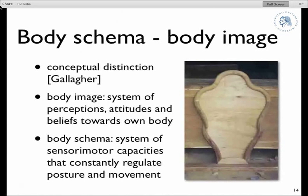Coming back to what I called body maps, Shaun Gallagher made a conceptual distinction between the body schema and the body image. Basically, he said that the body image is a system of perceptions, attitudes, and beliefs towards our own body, and the body schema is more a system of sensorimotor capacities that constantly regulate our posture and our movement. So the body schema is something which is mainly non-conscious. When we talk about these body maps, we're mainly concerned with the body schema, so with our sensorimotor capacities, but it is also clear that this body schema influences our body image, and this relation is also very interesting.